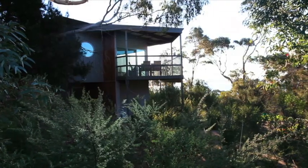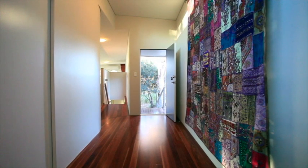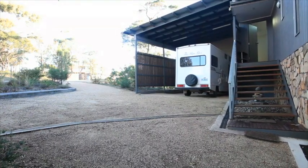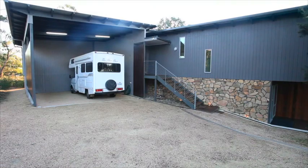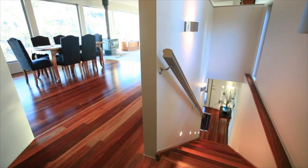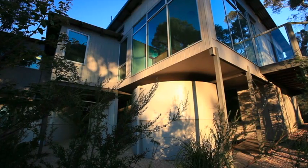There's a garden shed for storage. Speaking of storage, you'll find cupboards in the hallway and three storage lockers are accessible from the carport. A large carport can accommodate a motorhome or boat as well as a car. And there's also a workshop. The home has two toilets and there's 50,000 litres of rainwater tank storage.